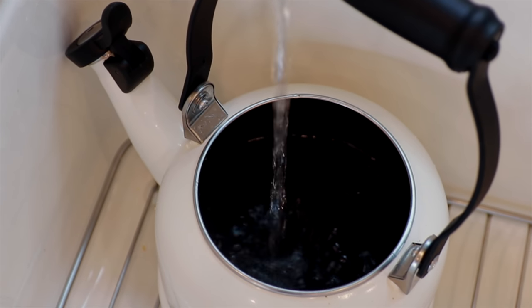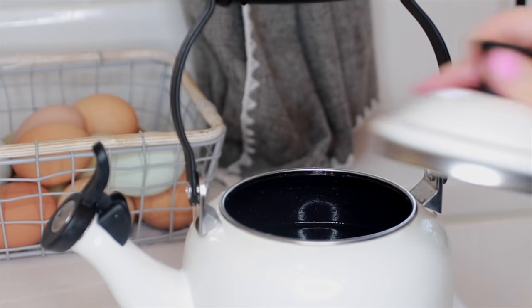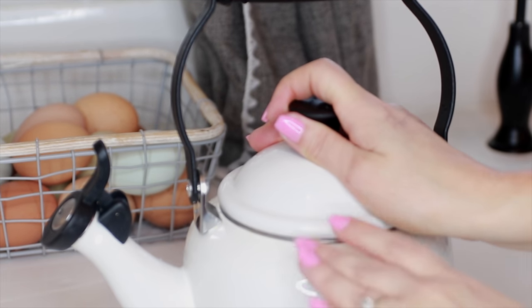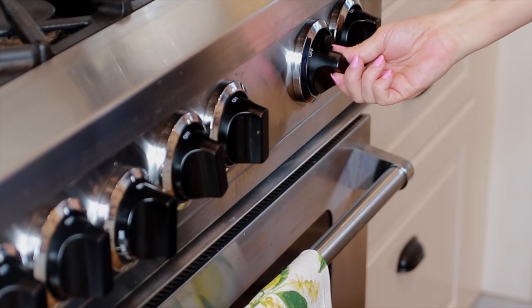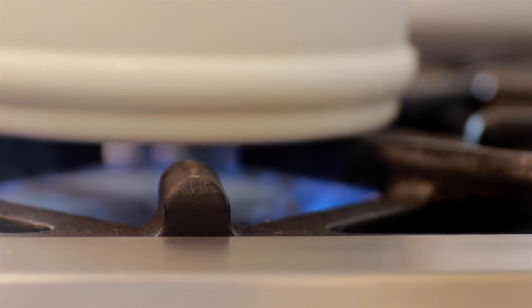The children are outside playing right now, and our youngest one is taking his nap, so I thought it'd be a perfect time to get in the kitchen this afternoon, make a little herbal tea, and do a little bit of cozy decorating. So I'm really glad you're here and you've stopped by and taken the time to relax and enjoy a little bit of your time here.